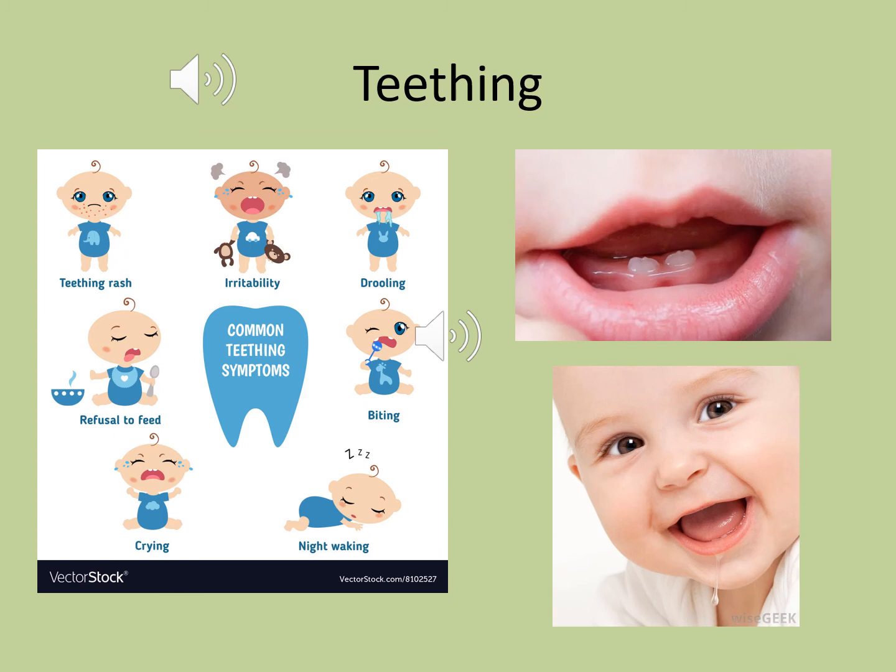Same thing with teething rings. Don't put it in the freezer and take it out when they seem like they're teething and having some pain and give it to them, because you can actually cause too much damage with the temperature. It's too cold. Just simply put it in the cold refrigerator, and that will be more than enough.